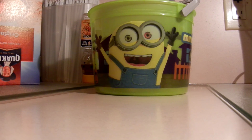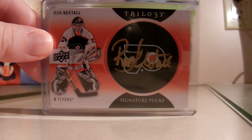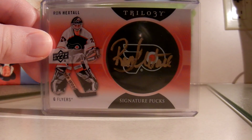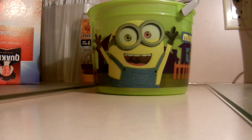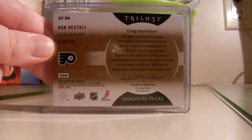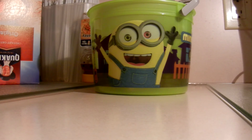So now on to the mail. I'm going to show my hockey pickup first. This is out of 2013-2014 Trilogy Hockey. Nice autograph here of Ron Hextall. If you guys remember, I picked up the Steve Mason signature puck autograph, so now I picked up Hextall. So really happy about that. Nice signature there on the puck. There's the back of the card. So got that for pretty cheap, and I was actually pretty surprised on how cheap that was, so really happy about that.